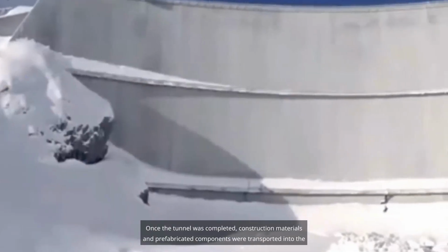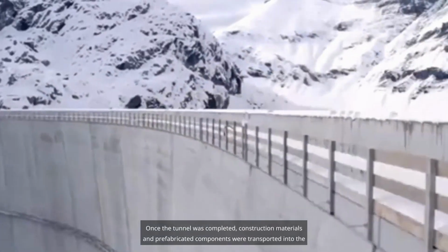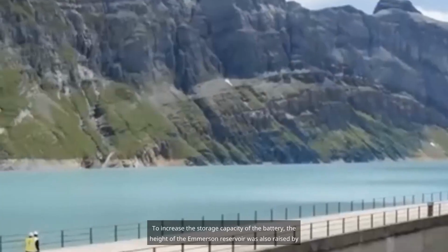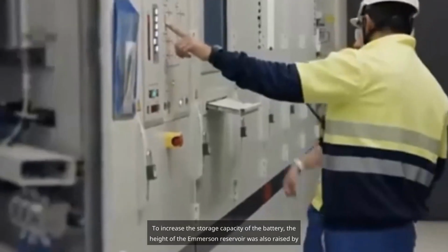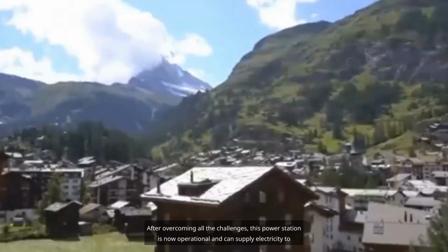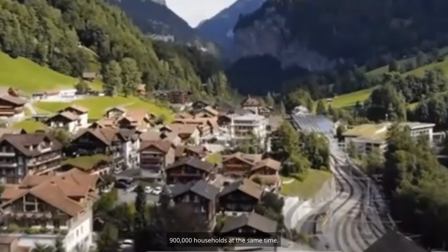Once the tunnel was completed, construction materials and prefabricated components were transported into the mountains, and the entire project took 14 years. To increase the storage capacity of the battery, the height of the Emerson reservoir was also raised by 20 meters. After overcoming all the challenges, this power station is now operational and can supply electricity to 900,000 households at the same time.